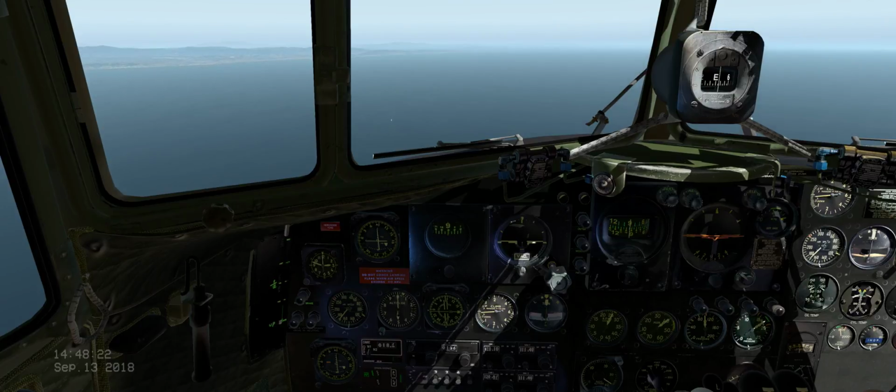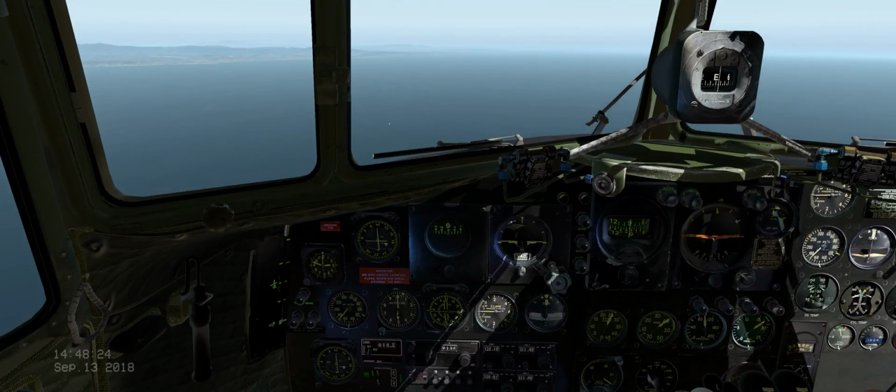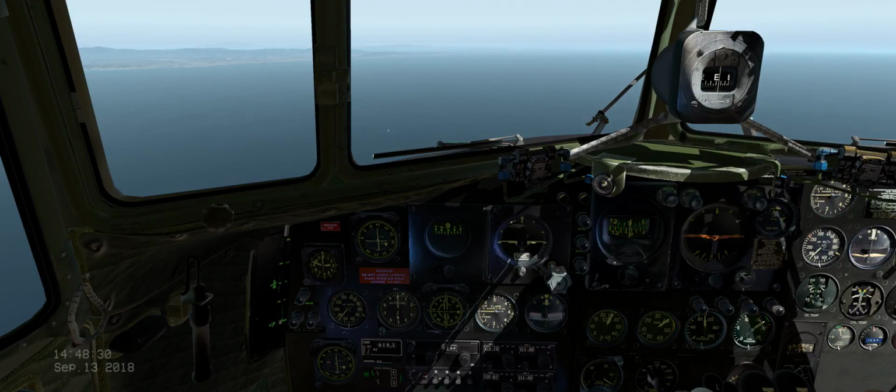I can look for Oceanside next, so that is going to be on 115.3, I think. Just look here real quick. 115.3. We'll set that in nav 2.